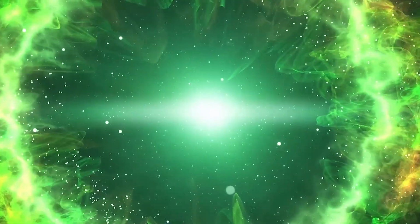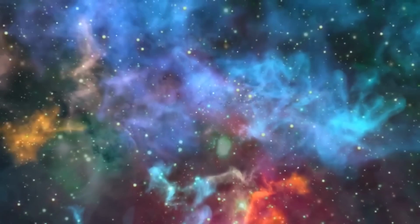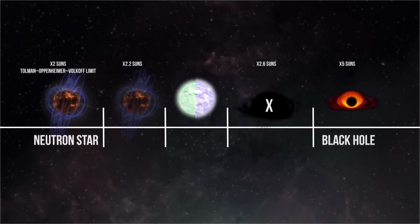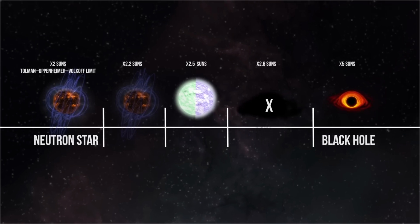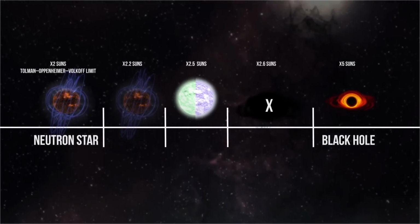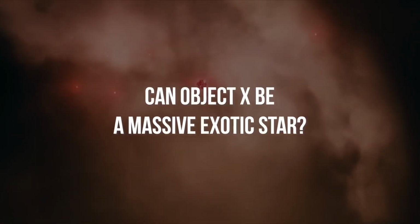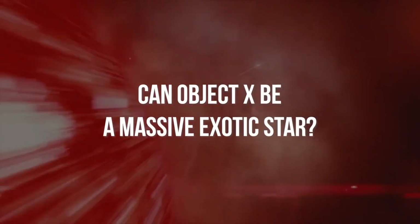Strange stars have probably formed shortly after the Big Bang and are still there today. Does our Object X belong to them? According to one of the theories, due to their unique features, quark or strange stars can be 2.5 times heavier than the Sun. Now, that's closer to what we're looking for, but let's not leave it halfway through and consider even the oddest of suspects. Could Object X be an exotic star with the most unusual characteristics and mass?